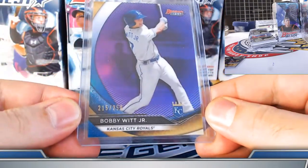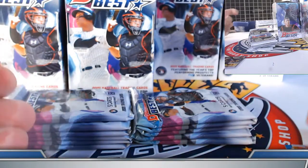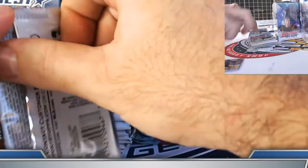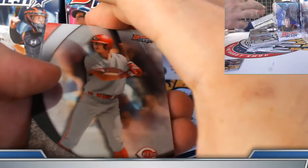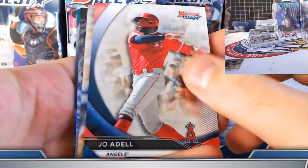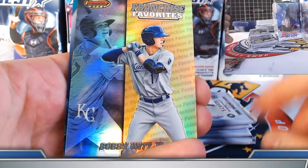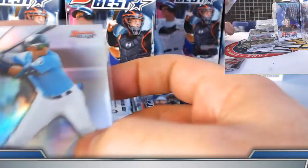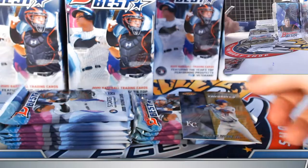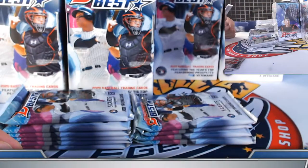And again, 215 out of 250. Romanos, now still haven't hit the Joe on the die cut autographs. They are a bit tough on them. Not guaranteed out. I've got to see how many of those we pulled in the last 10 cases and how many we pulled so far here. That's a curious assessment. I'll have to go through and do that. Julio Rodriguez, refractor. Bobby Witt. Franchise favorites.